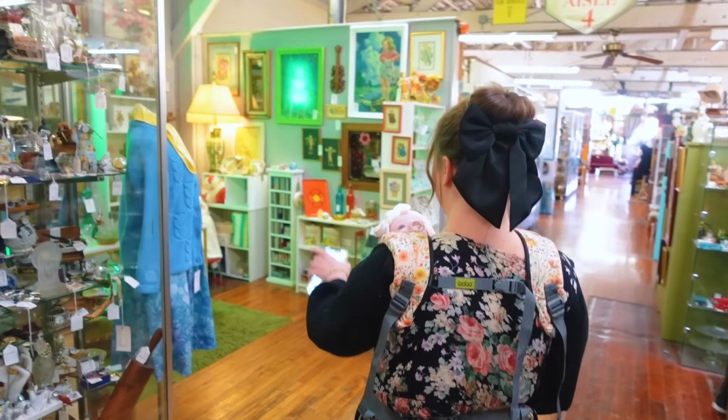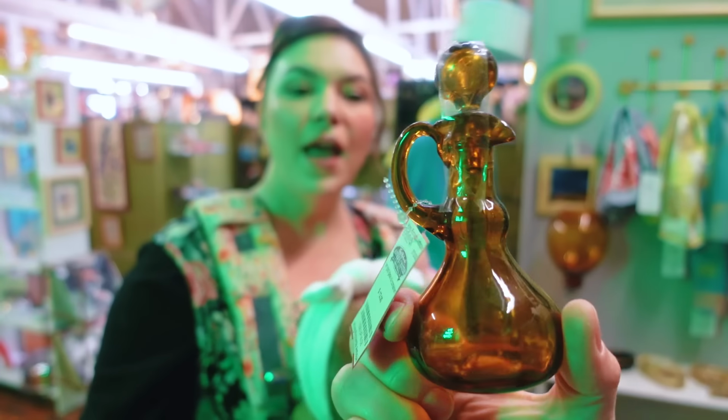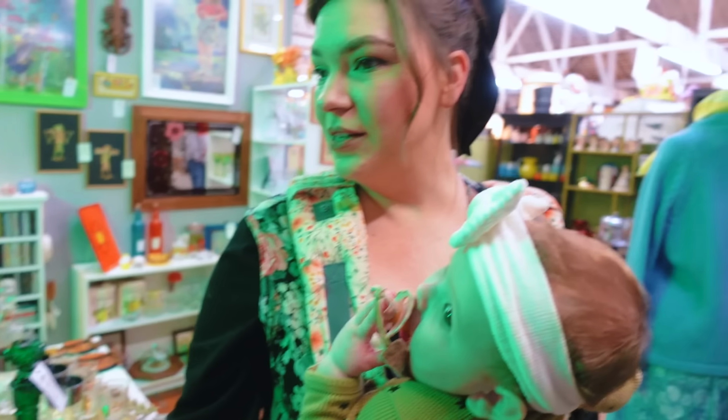This is a really cute. Thank you. More little jars. You're always looking for little things like this. Yeah. You've got so many. I have way too many though. I think I'm good. I think I have enough. Collecting new stuff.